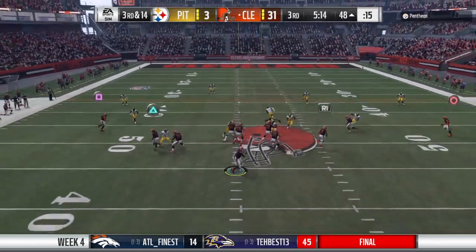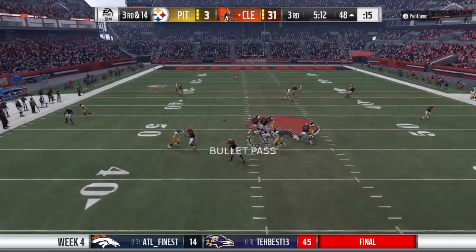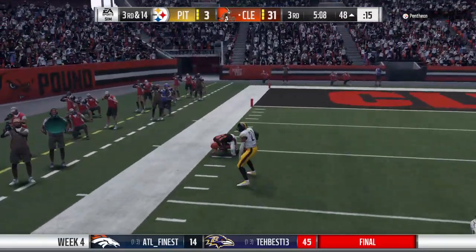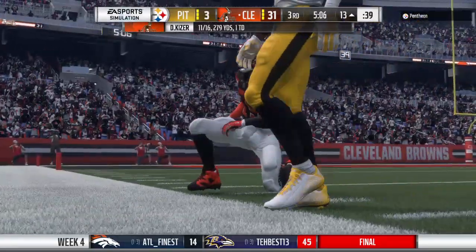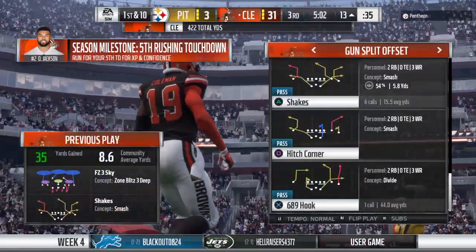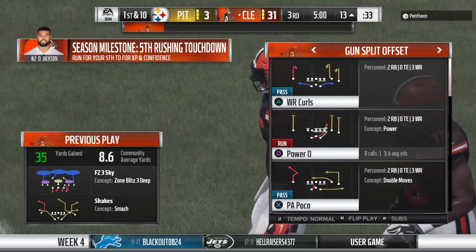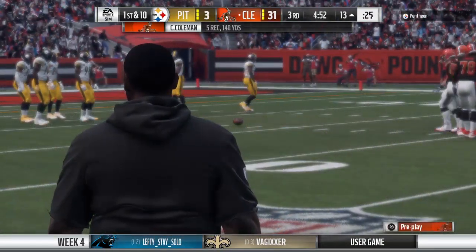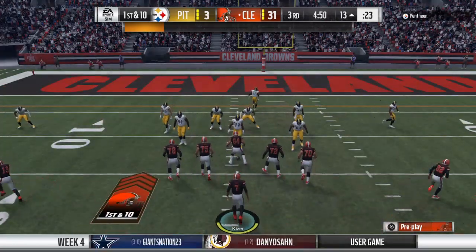Working out of the gun. Here's Kaiser. The throw to the left side, caught by Coleman. And he gets this one all the way down inside the 15. Give him 35 yards there on the 3rd down conversion. And now the offense operates in the red zone.